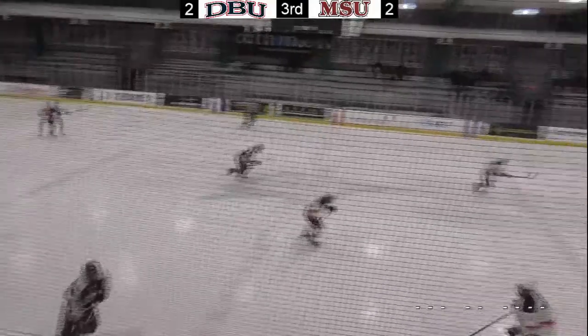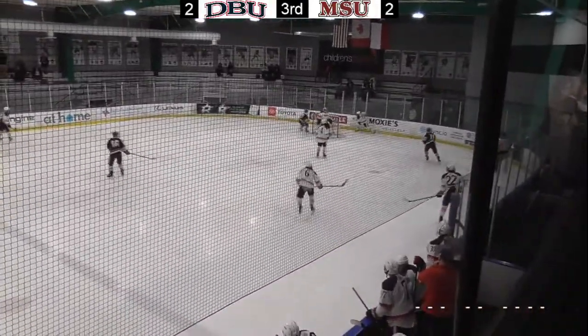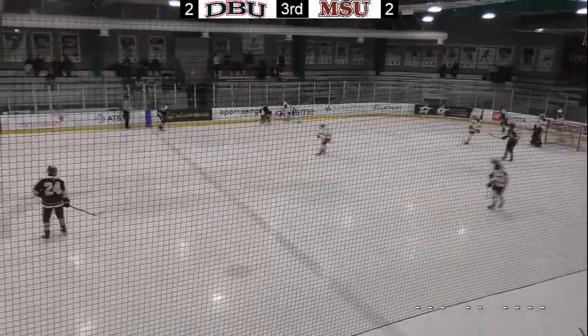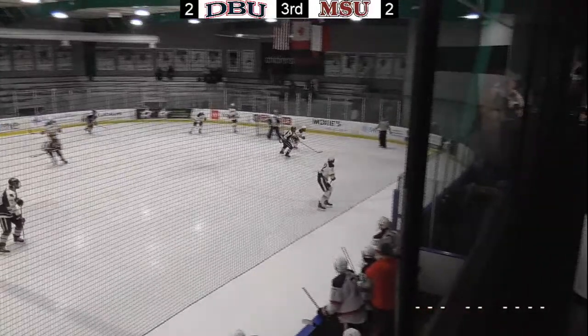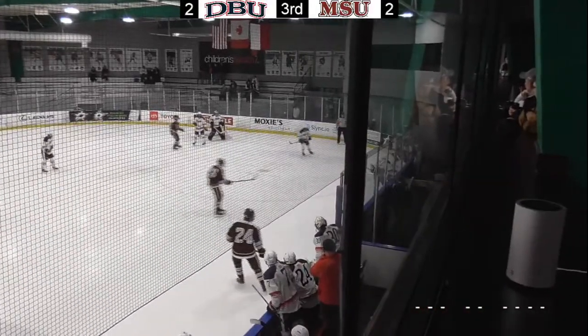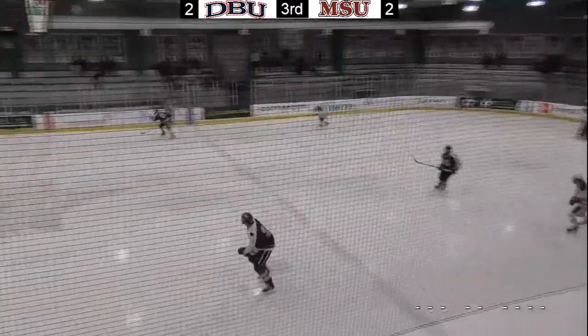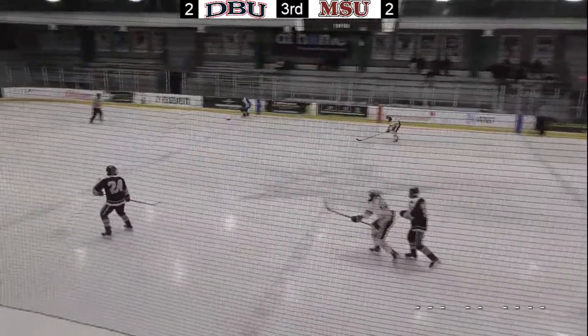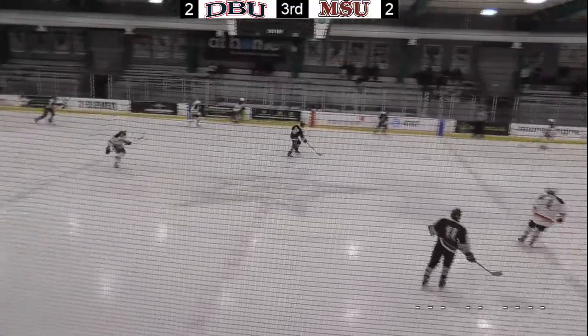And it looks like Missouri State will win that faceoff draw and send it back down low into the DBU zone. Rimmed around the wall, kept in there by Missouri State. Puck now along the corner. Puck makes its way free. DBU is able to clear it outside into the neutral zone, picked up by Missouri State defense. And they'll send it back in.